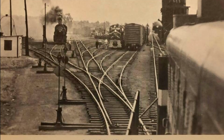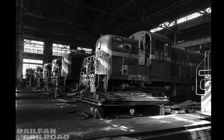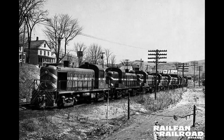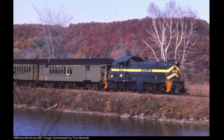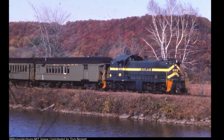One of the lesser-known railroads to purchase this revolutionary locomotive was the Rutland Railway, who needed small and versatile locomotives to replace their outdated steam locomotives. Specifically, they purchased a total of 9 RS3s numbered 200 to 208, a GE 60-ton switcher numbered 500, and 5 RS1s numbered 400 to 405, with the locomotive to be focused on, 405, being the last one of the batch to be built in November 1951.